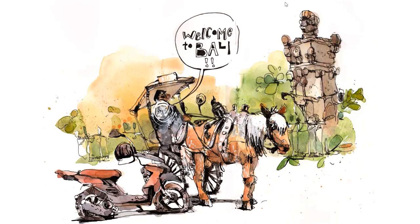Here I combined that horse-drawn carriage with that guy who was blasting in his megaphone. Something about Bali. It might as well have been Welcome to Bali. That was definitely his message to attract tourists. And then next to it, I put this scooter that was very prevalent in that area. And then those old architecture in the back that is all over the place. So beautiful. Really old stone sculpture things.